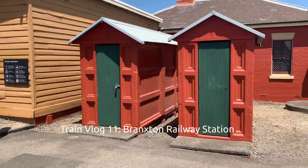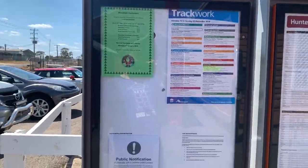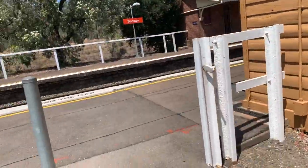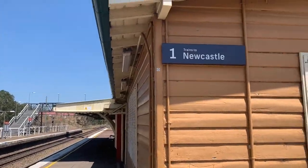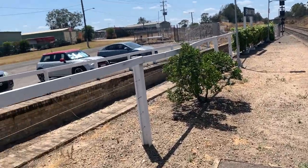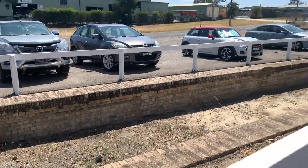I'm just here at Branxton Station. Here's the Branxton signage. Opal card reader, and I think they're toilets. So this is Platform 1, trains towards Newcastle. This looks like it used to be an old siding by the look of it. For instance, I want to see a photo of that.